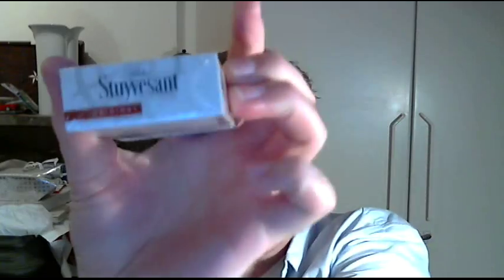On the side here, Peter Stuyvesant, der Gründer von New York, 1653. Of course, Peter Stuyvesant is the founder of New York in the 1650s. A Dutch man here. Ratings: 10 milligrams of tar, 0.8 milligrams nicotine, 10 milligrams carbon monoxide, so pretty standard for a full-flavored cigarette in Europe.